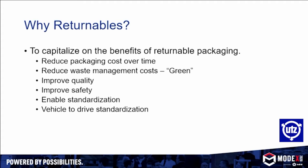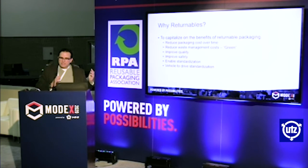But then we have also the clear challenges of waste reduction, improvement in quality when we talk about protecting sensitive parts and rigid containers versus expendable versions, improvements in safety, enabling standardization, and the vehicle for standardization and driving standardization through your operation. Now, this is a real key point, that the returnable packaging, the standardized returnable rigid device can be the platform for you to standardize operations throughout your facilities and even in your value chain.